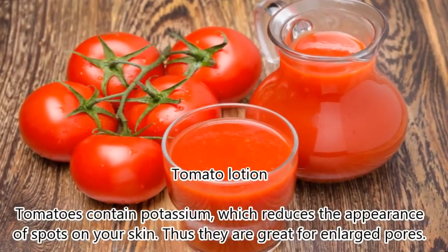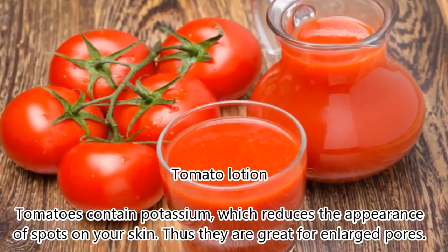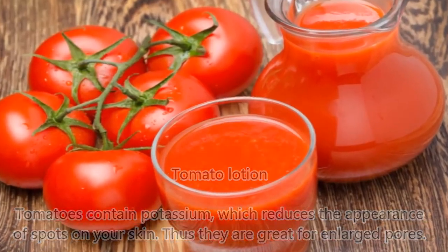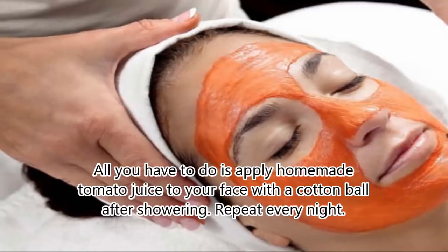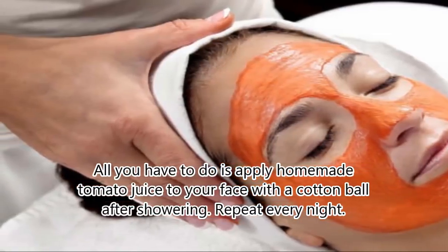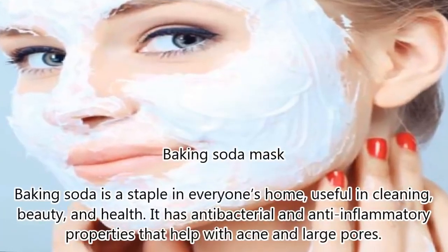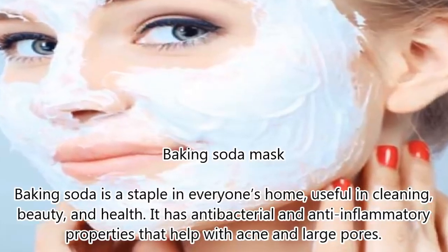Tomato lotion. Tomatoes contain potassium, which reduces the appearance of spots on your skin. Thus they are great for enlarged pores. All you have to do is apply homemade tomato juice to your face with a cotton ball after showering. Repeat every night. Baking soda mask. Baking soda is a staple in everyone's home, useful in cleaning, beauty, and health.